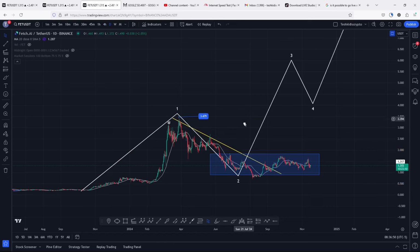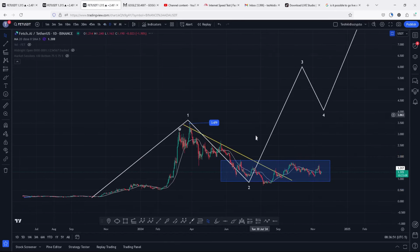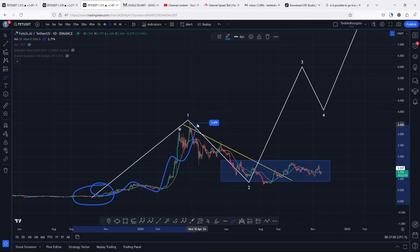On the long term, I still believe that we are going to see more than a 10x in this bull market, where I believe that we got our bear market lows last year and started an impulse to the upside in a move that peaked above the 3.479, giving us the high for this Elliott wave count 1. Then we started a corrective structure in the formation of a wave 2, fully maximizing the minimum target areas for the second wave highlighted on the charts using this blue target area.